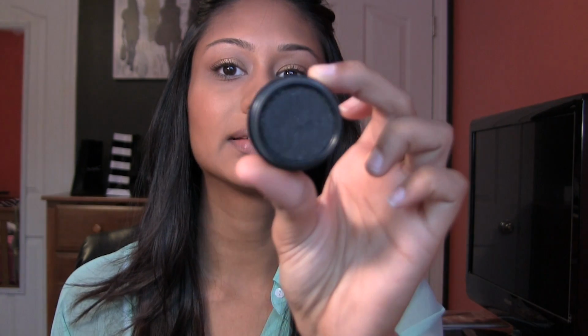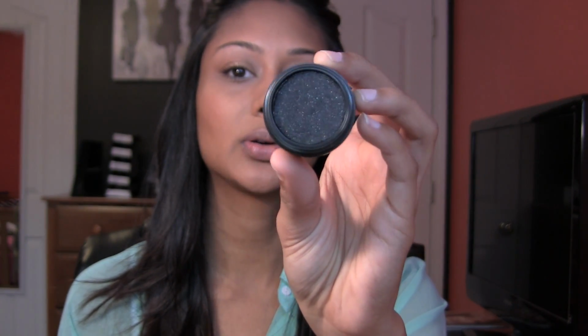I saw this, but I wasn't at the location that I can get my discount at, so I had to go back there to get it. But I definitely wanted to. And then this is the other one. It's called Blacklit. And this is also the Electric Cool eyeshadow.